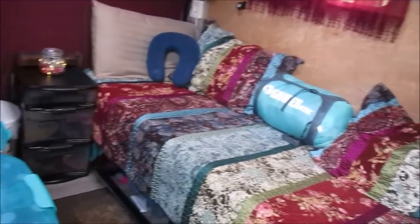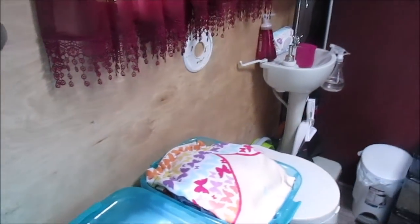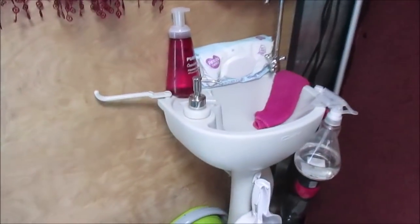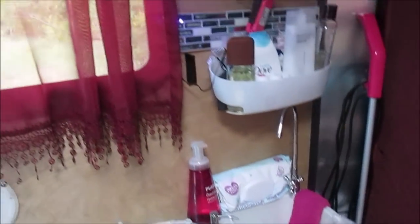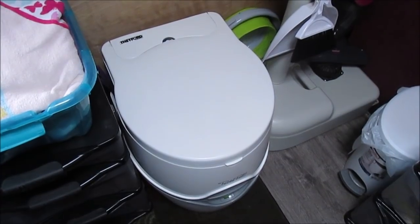How cute. Oh my goodness. There's a little bathroom area here in the corner. That's just a little foot pump sink, and so I turned it into like a little bathroom corner.